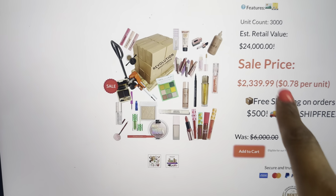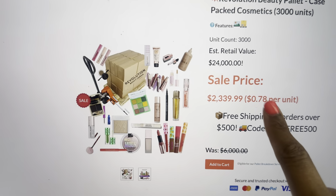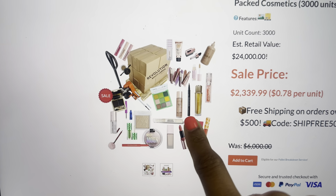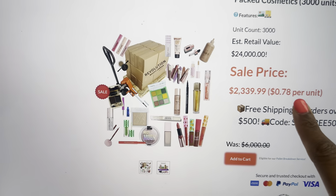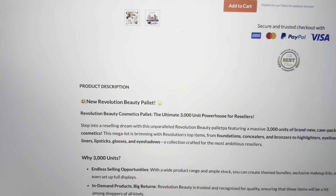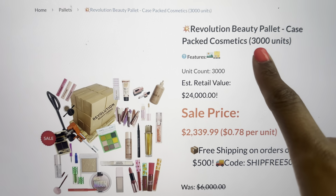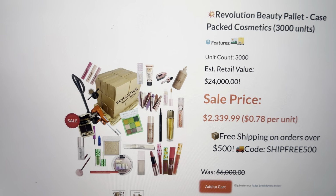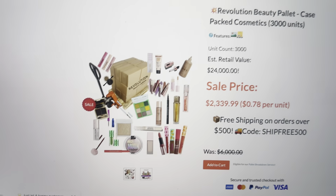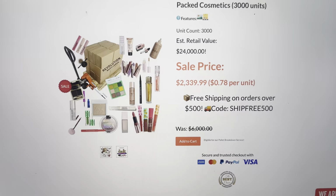But you can know that you're only paying 78 cents per unit. You guys, I can tell you right now, these items go for more than 78 cents in the store. So if you're paying less than $1 for these items, just know that you can sell them for about $3, $4, $5, $6 and make some profit. And there's also 3,000 units in here, so you can do bundle deals, anything like that. So this is wholesaleninjas.com. But just know that that's kind of how you guys figure out your profit margin.